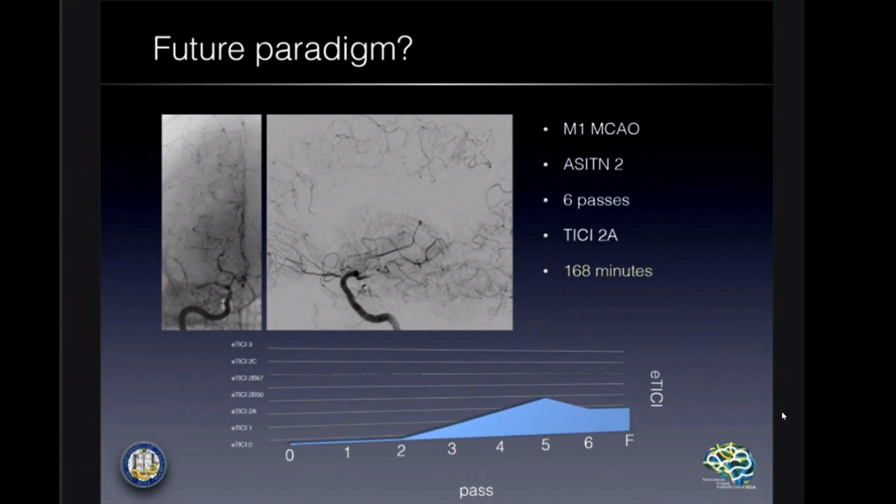Sometimes it ends very well with a beautiful ending, and other times all kinds of things take place in between. A lot of drama, so to speak. And each case is a little different in terms of what the techniques are, what the result is, and I do think that this can be tailored based on your baseline collateral status.